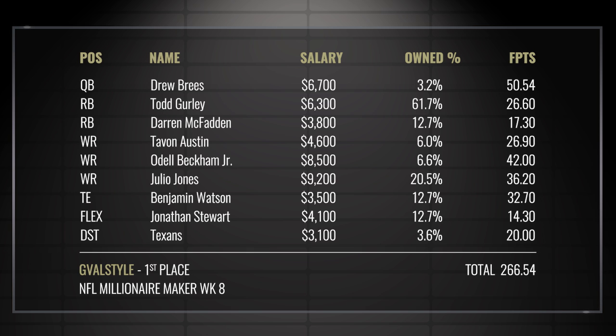Gurley and Austin, the same idea in St. Louis right now. They're getting targeted a ton and basically consist of their entire team's offense. So I really like the fact that he targeted both those players. I thought Tavon Austin was a really sneaky tournament play this week.